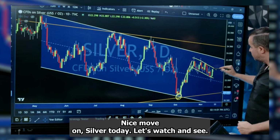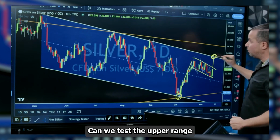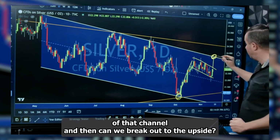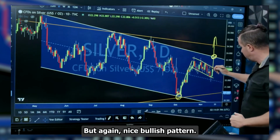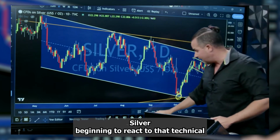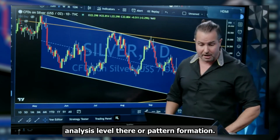So what does this mean? Nice move on silver today. Let's watch and see it. Can we break out on silver? Can we test the upper range of that channel? And then can we break out to the upside? But again, nice bullish pattern, silver beginning to react to that technical analysis level, or pattern formation.